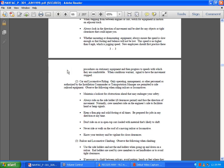The speed should be no higher than 6 miles an hour, which is jogging speed. New employees should first practice these procedures on stationary equipment, then practice at speeds with which they are comfortable, when conditions permit, and be ready at the moment to stop.